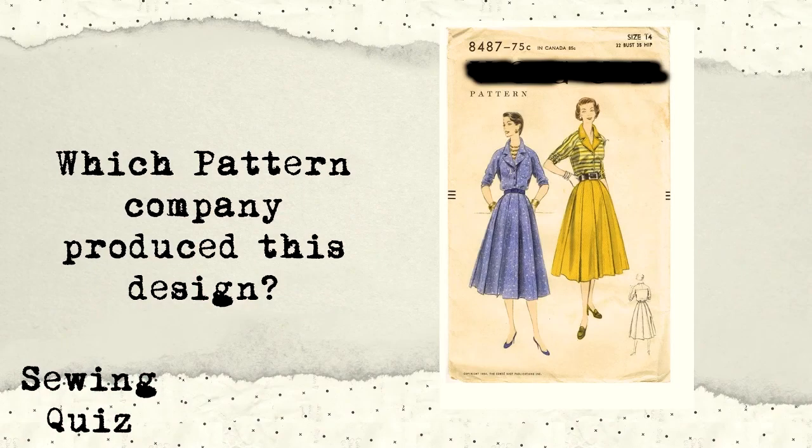So question 17, what pattern company produced this design? She's fancy. Where do you think she's going, Martin? She's going to go for a cocktail somewhere? I think she's going to San Francisco. She's going to San Francisco, yeah? She's going to walk the bay. Maybe she's visiting a loved one abroad. She is abroad. She is abroad.